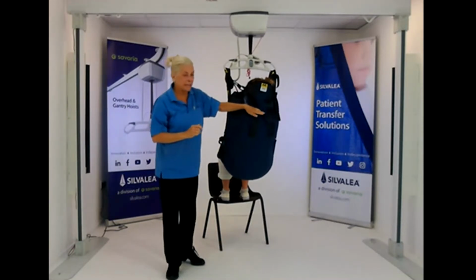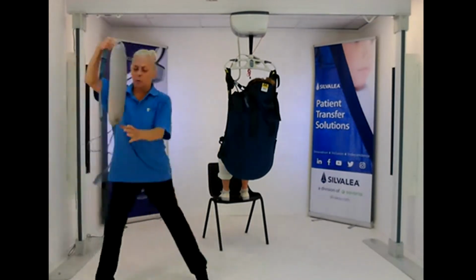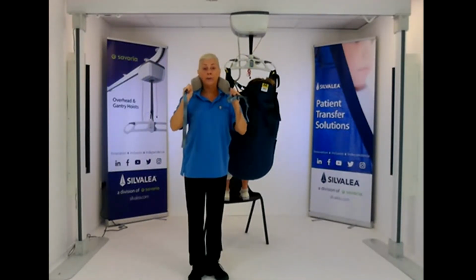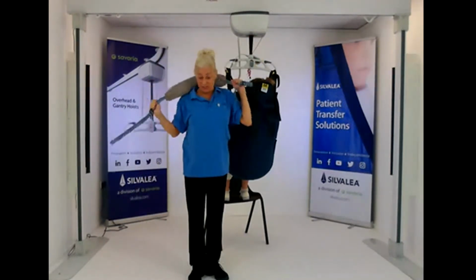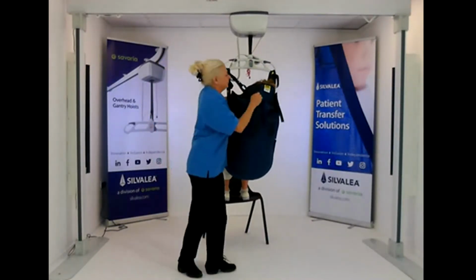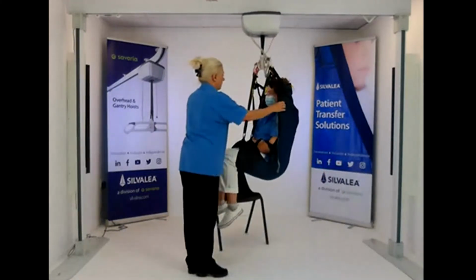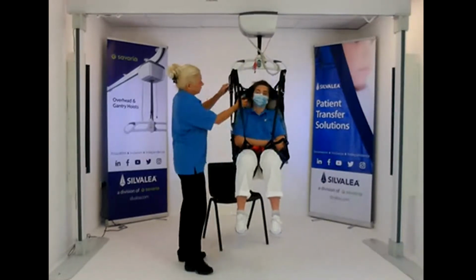The other option, if you don't need a head support or you still think you need a bit more neck support, then we've got the neck rolls. Got one here, and that nestles there in the neck. And that often is more comfortable than a full head support that could force the head forward. And that can be positioned to the side if someone's leaning. And it just gets inserted around, behind. There. And attached to the shoulder tape.